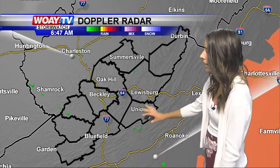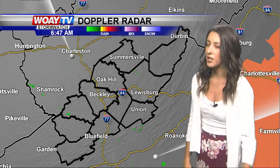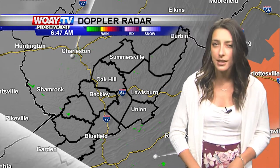Doppler radar, we're not picking up anything quite yet. Seeing just a few passing clouds here and there, and we'll continue to see that cloud cover build on up as we go through the rest of the day.